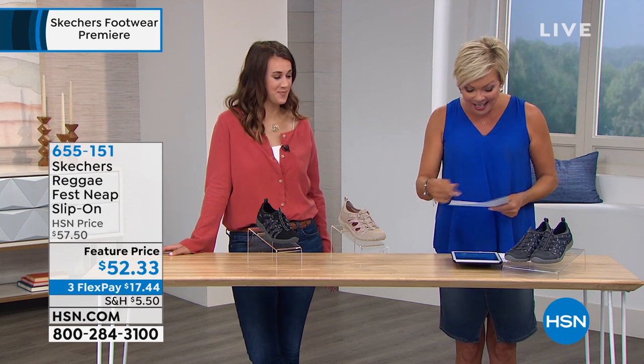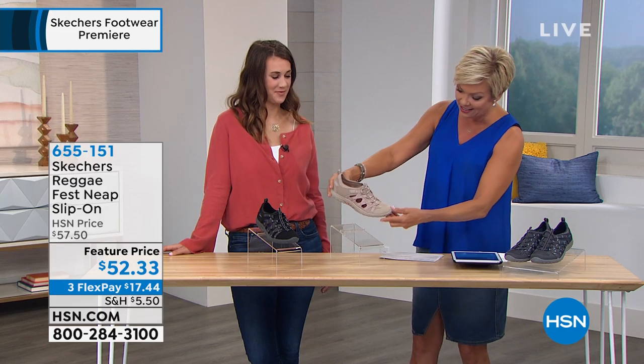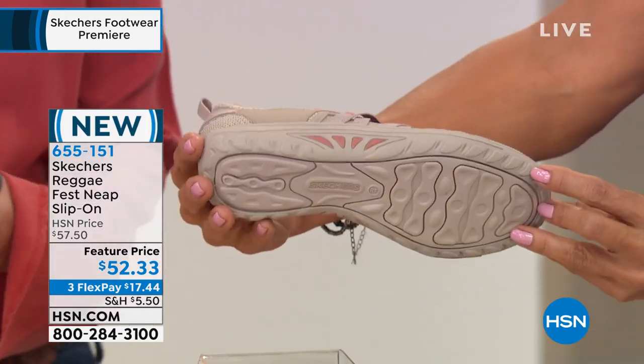So this is the next one. As I mentioned, it's called the Reggae. How cute is this with the cute little all-terrain design? Yes. This is your taupe. And I love that with a softer coral accent.